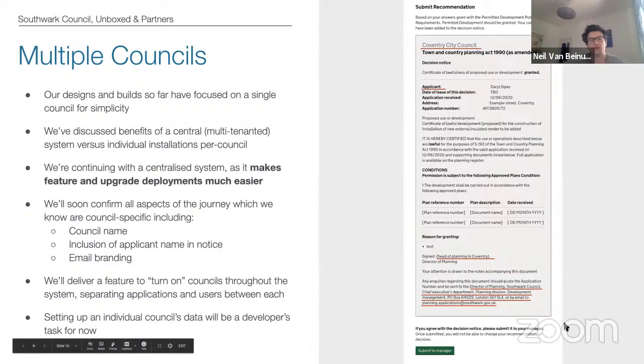On a different point, but also one of the background discussions we've had this sprint: we're planning to deliver the product to a small number of councils after beta, and we discussed the best way to move forward with that. Essentially, so far in the system and the demos you may have seen before, we haven't got a concept of a council within the back end.